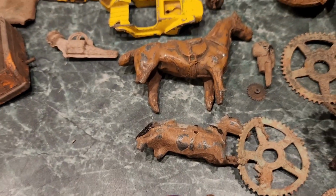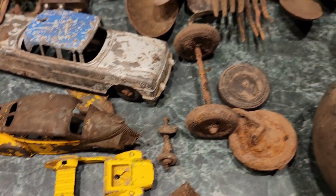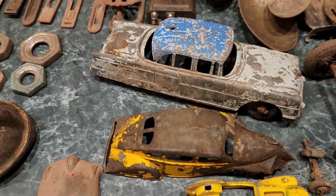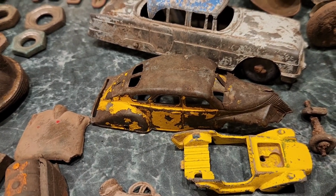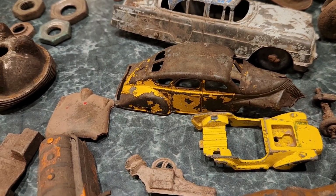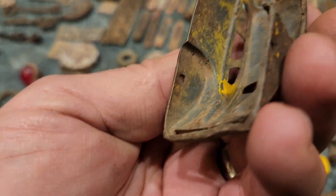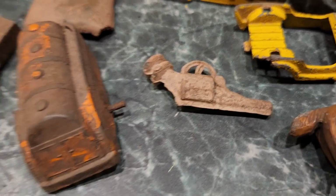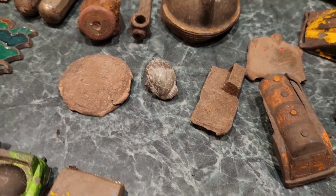And then we work our way up here. I got two lead horses, a little lead soldier. Some odds and ends Tootsie toy wheels and tires that come out of the hole. I got that old one, and this coupe here, I'm not quite sure really what that is yet. There's no markings, and actually wait, I think there was a marking. No, I was wrong. Anyway, I got this little lead pistol there. Some random Tootsie Toy parts.